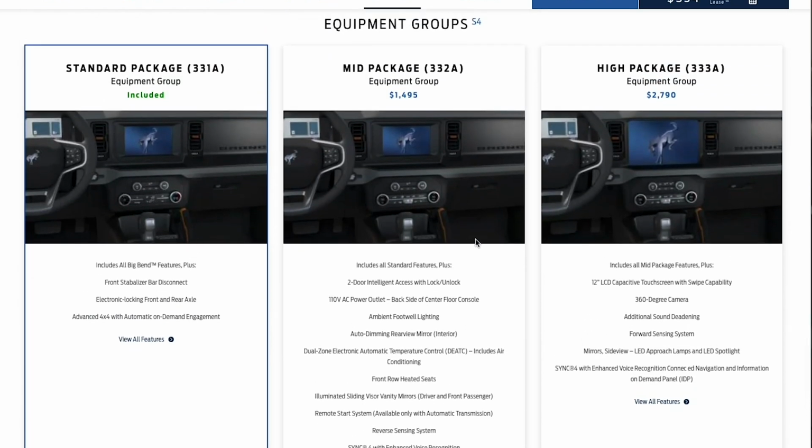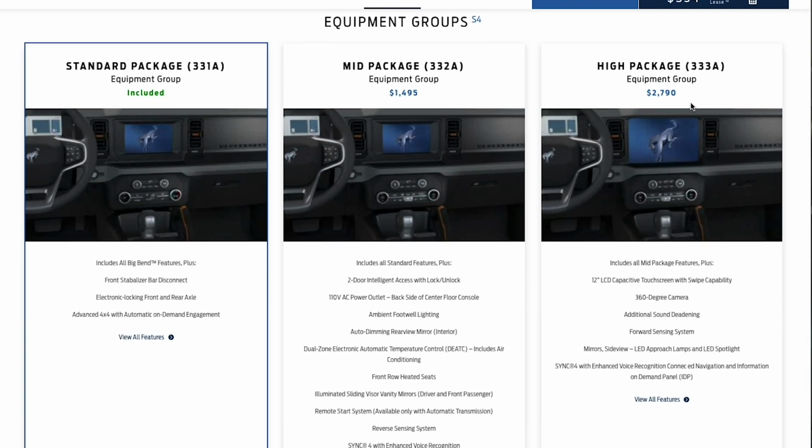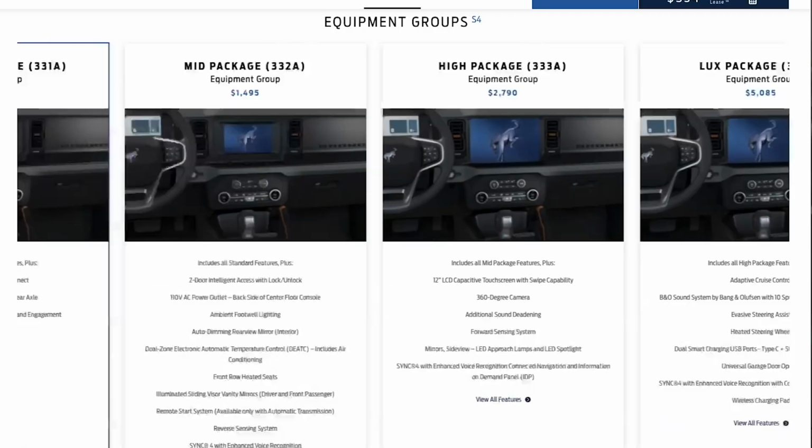Now, if you wanted to jump to the mid package for $1,500, you get nice stuff like dual zone climate control, front row heated seats, the upgraded Sync 4 system, all that good stuff, and a lot more, as you can see here. Then the high package costs $2,790 because it takes the mid-package stuff and adds some safety features, a Ford Safe sensing system, and it also gets a larger screen, which is kind of nice.